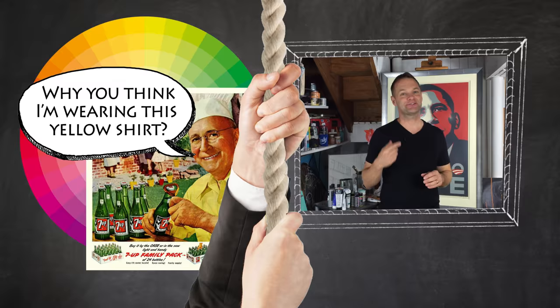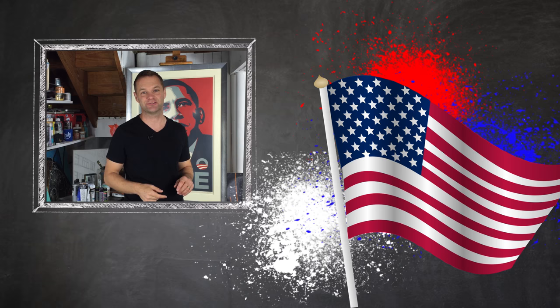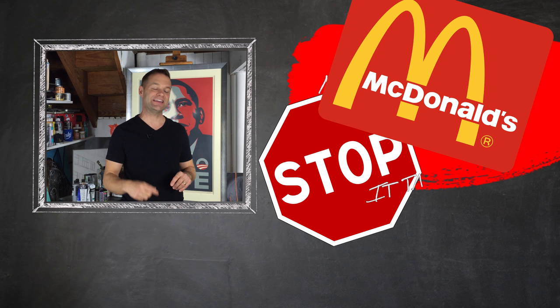While using the flag colors may have been unintentional in the past, in the age of advertising, everything is intentional. Red is a very emotionally intense color. In fact, it can enhance your metabolism, increase your breathing rate, and raise your blood pressure. It's incredibly visible, which is why everything from stop signs to McDonald's uses it. Most importantly, it's used to indicate courage.